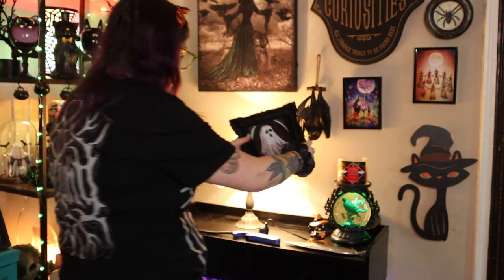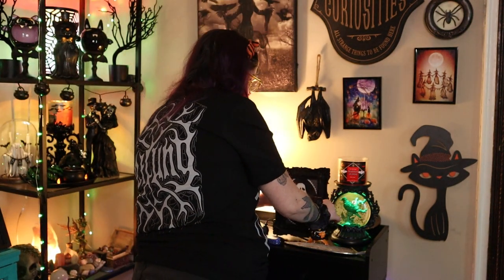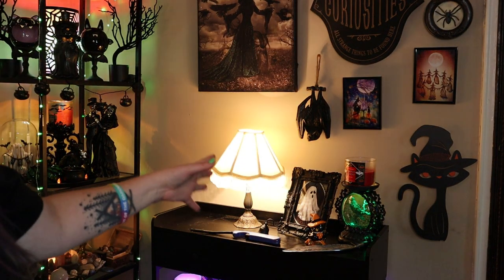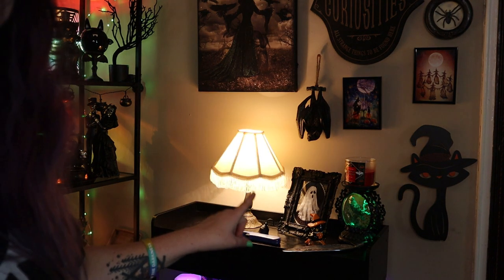But I think I'm going to put it like right here maybe. I like it kind of turned in towards the lamps, the way the light from the lamp hits it and it glows a little bit extra. I think that's really, really cool.